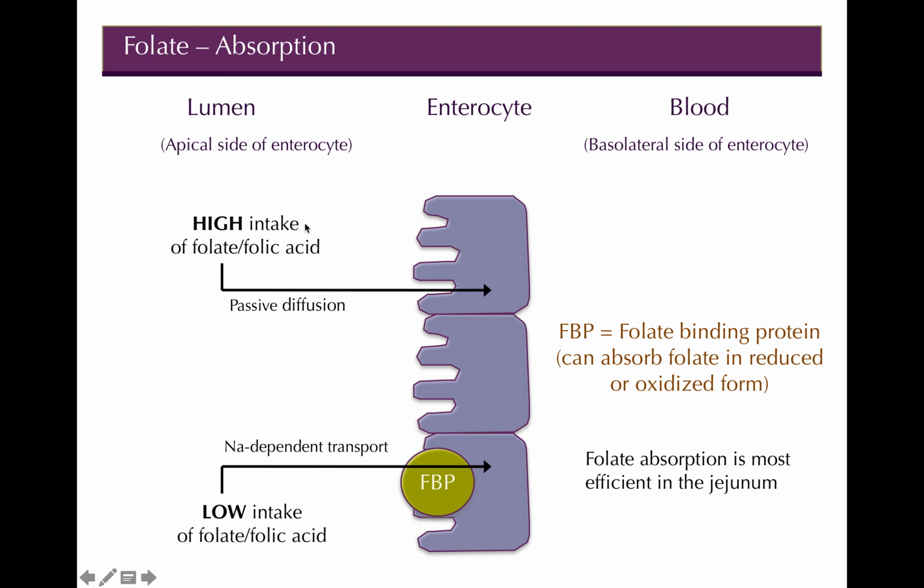Absorption, nothing too complicated here, follows the same pathway. So if you're taking in higher intakes of food or supplement sources of it, it will enter via passive diffusion. And then at low to normal intakes, it will be sodium dependent transport. So some type of transporter and energy will be used. In this case, the specific transporter is called FBP, or the folate binding protein. It can absorb folate in its reduced or oxidized form, so it's used for both the supplement and the food form. And then they found that folate absorption is most efficient in the section of the intestine, the jejunum.